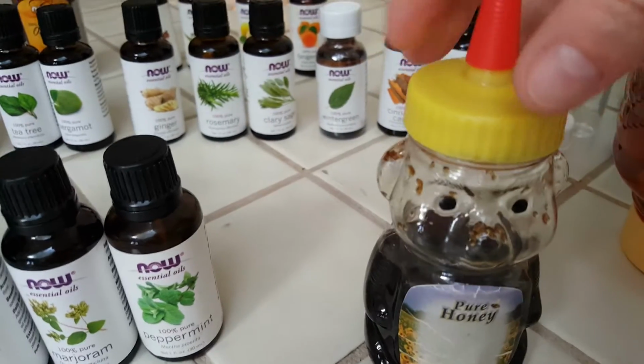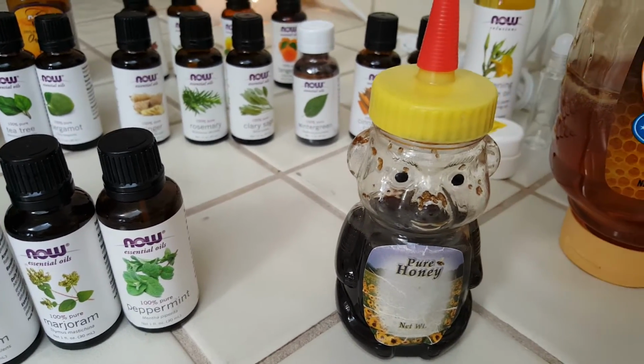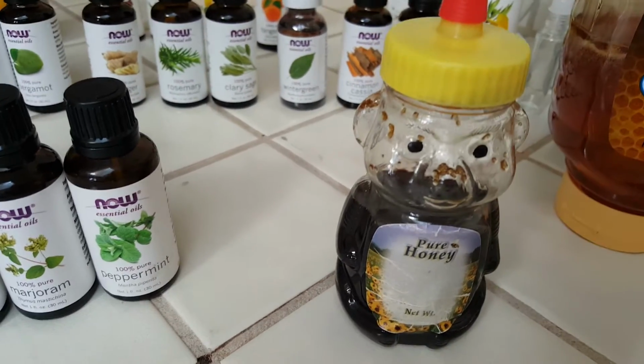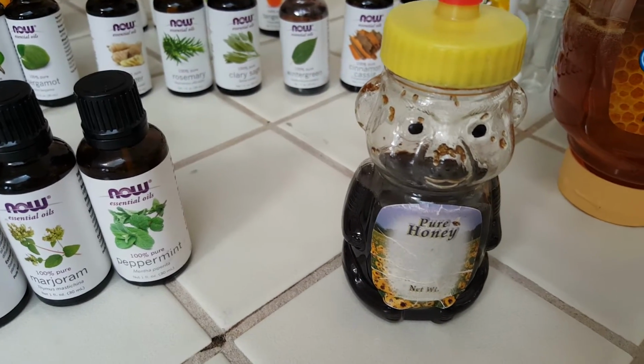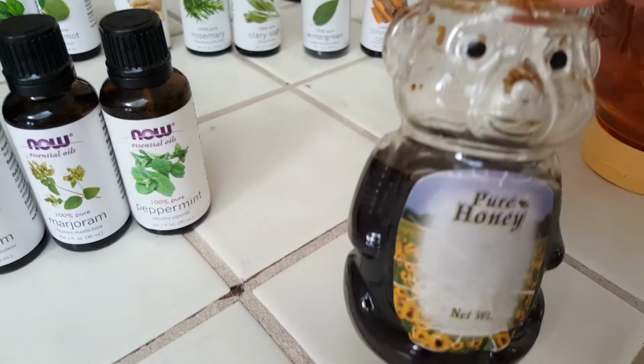This was a lifesaver. My son had terrible asthma a year ago, and he was on the nebulizer 3 and 4 times during the day. We got this honey, and he started taking it, and he was not using the nebulizer. We would do it like at night so he could sleep, or if he was going off to school, we'd do it first thing in the morning. But he was like, where's my honey?